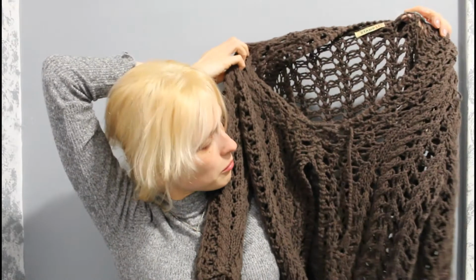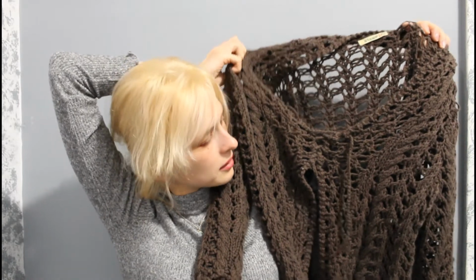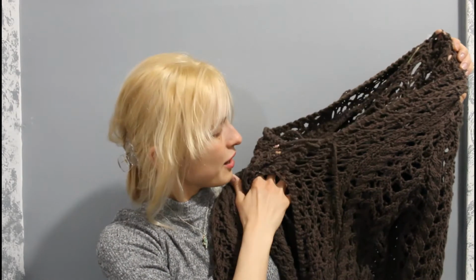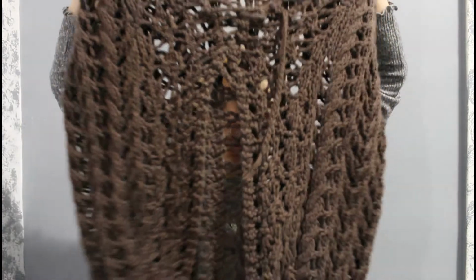Next one I found is brown. I don't know if on camera it seems brown, but it's a cute brown with the detail, like it's a corset, but it's crochet. It's cute over your little baby tee or something. Very cottagecore vibes.